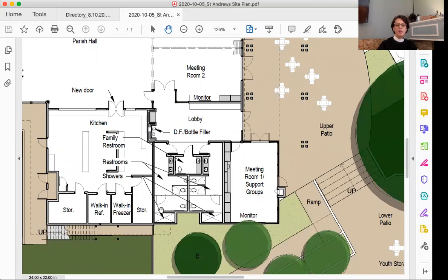These are the two main bathrooms, here and here. Each of them have off of the handicap stall a shower. So that gives us the ability to be an evacuation center should we need to be one during fires in the future or something like that. It also gives us the ability to have indoor showers for our interfaith shelter guests, as well as if we hosted a youth group that was on a mission trip. And then there's also a family bathroom.